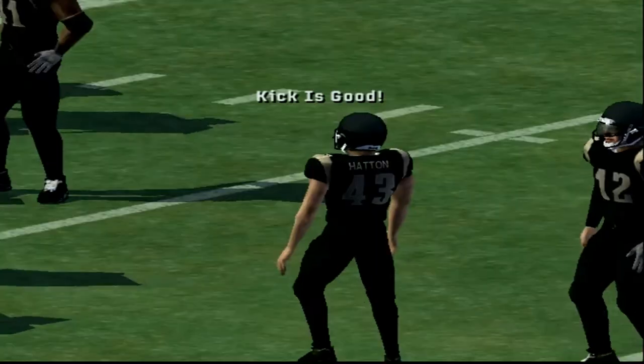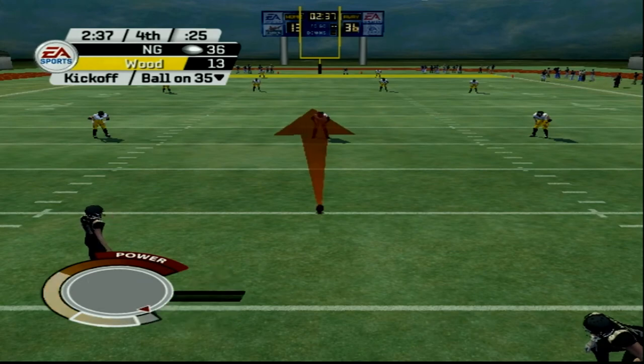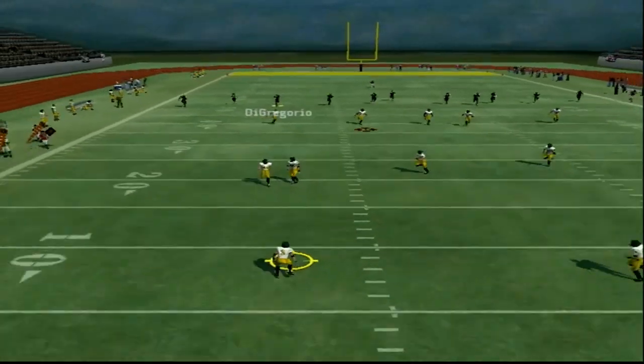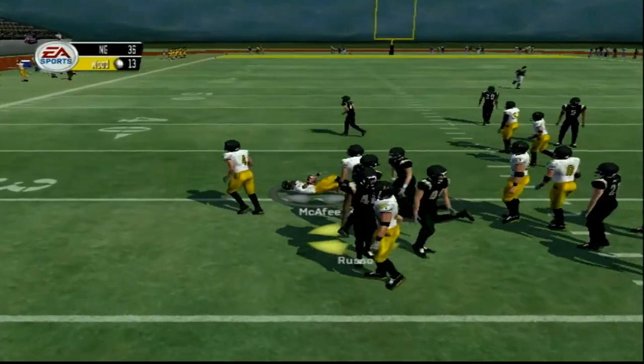And he tacks on the extra point. So under 3 minutes to go in the fourth quarter, and the score is the Saints 36 and the Vikings 13. He kicks it. McCaffrey takes it at the 8. This one might be coming back, folks.